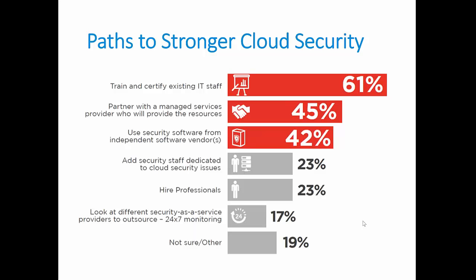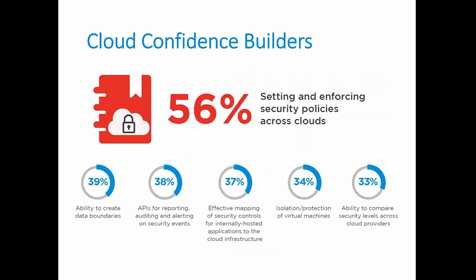Excellent. Thank you, Dan. Now let's drill down a little deeper into the cloud confidence builders, right? More actionable, specific things that organizations can do and best practices to build confidence in the cloud. For example, the cloud security study and survey suggests a number of cloud security capabilities, shown on the screen, including the ability, for example, to set and enforce security policies across cloud environments, which by far is the most requested capability to increase confidence in clouds.